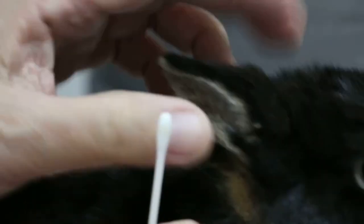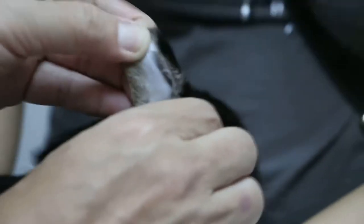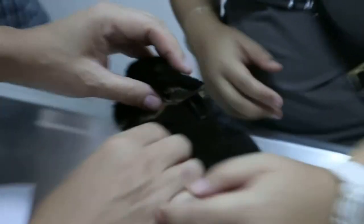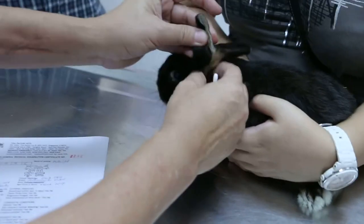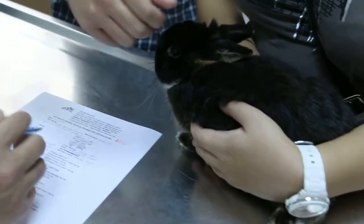Now ear discharge. Of course the vet has an ear scope. You check both ears, check the surface for any crustiness. Then I check for any discharge or pain. There's no discharge and no pain, so it's very clean. Palpation of the vertical canal, no pain, so okay, normal. No discharge.